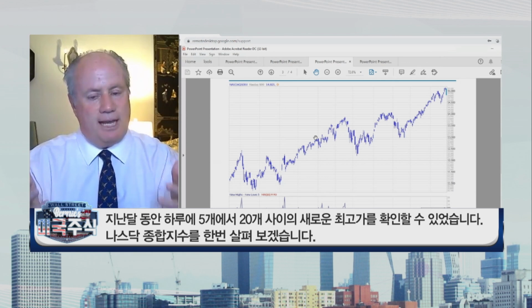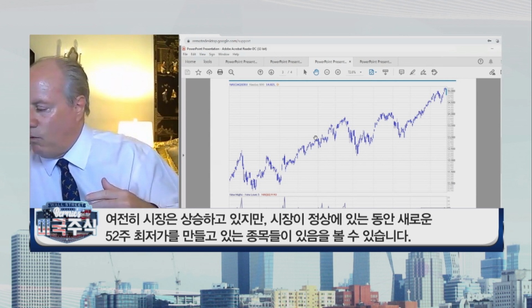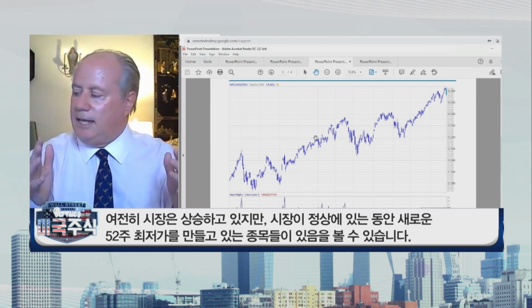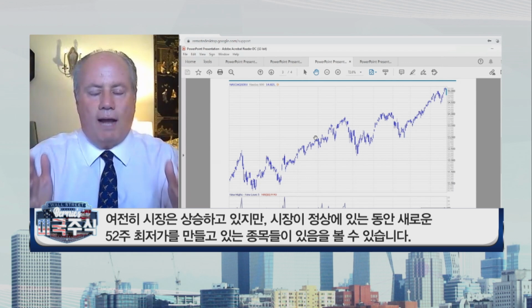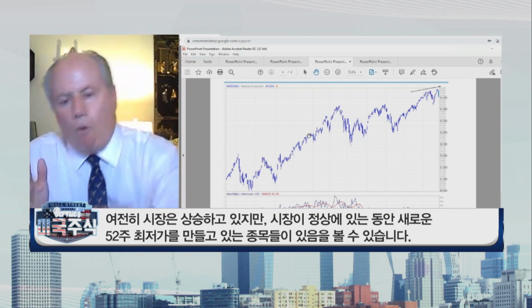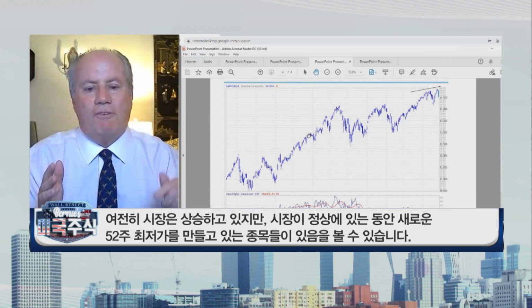But now let's do the same thing we did with the Nasdaq Composite. Let's look at what's going on here in the Nasdaq Composite. Yes, still the market's going higher, no doubt about it. But look at what's going on. We're now making more new 52-week lows than we're making new 52-week highs while we're at the top of the market.